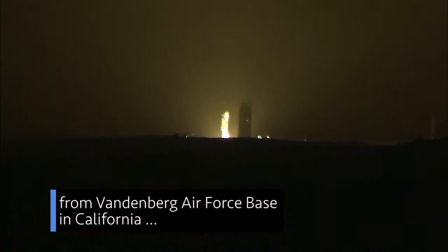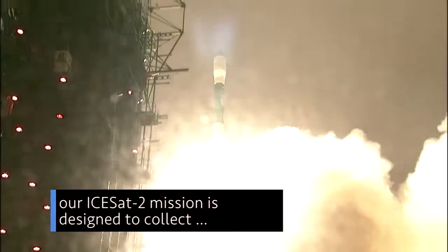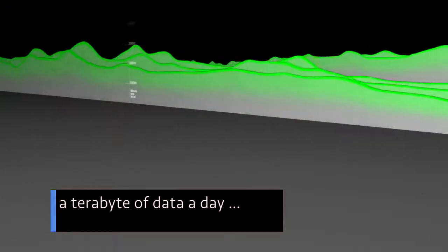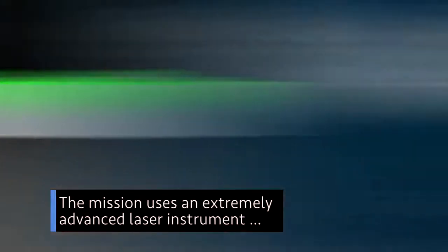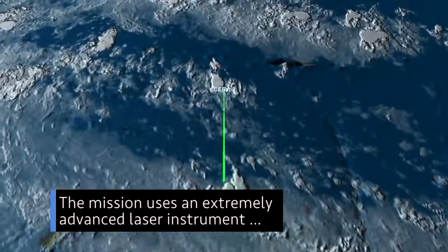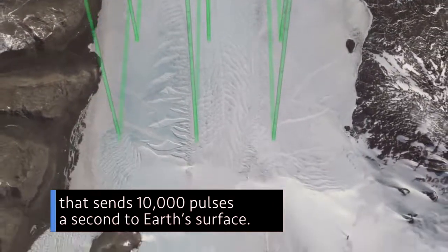Launched September 15th from Vandenberg Air Force Base in California, our ICESat-2 mission is designed to collect a terabyte of data a day to monitor the height of Earth's surface. The mission uses an extremely advanced laser instrument that sends 10,000 pulses a second to Earth's surface.